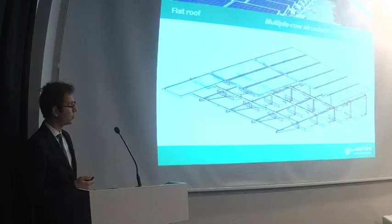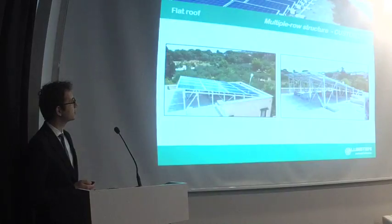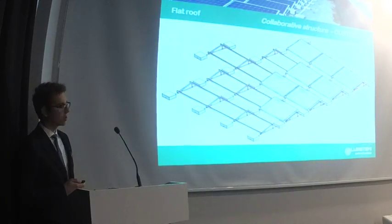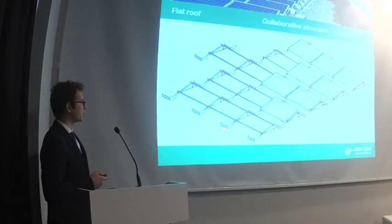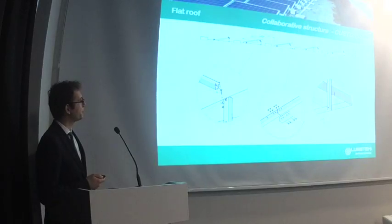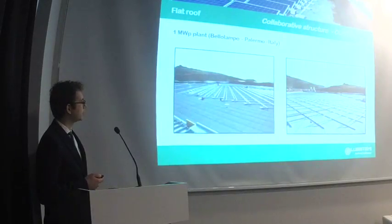This is a multi-row aluminum structure for flat roof. Some details of rail fixings and ballasts. This is in Sicily or in Liguria. These are a particular solution for roofs that we call collaborative. Every row is connected through the base through continuous aluminum bases. These allow us to reduce the weight of the ballast and to distribute the weight all around the roof. Some details, and that's an example of a 1 megawatt plant in Sicily.